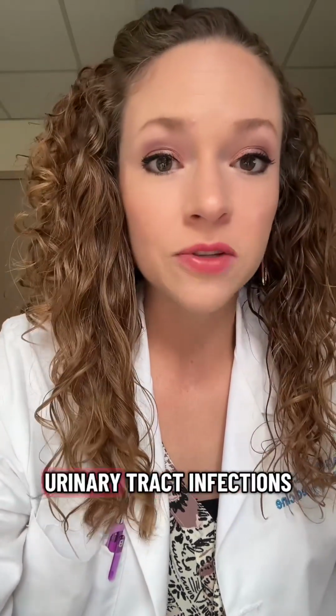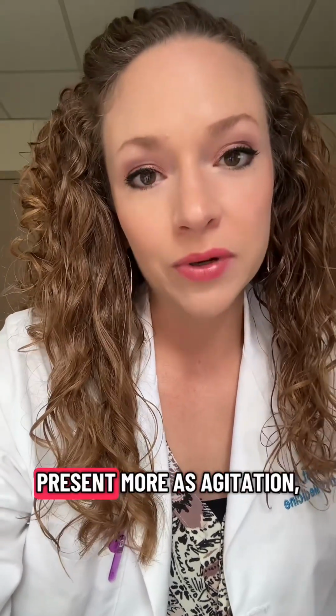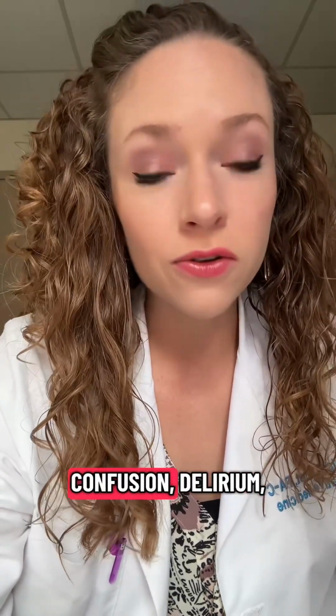It gets trickier in the older population because a lot of times urinary tract infections don't always present as typical symptoms. So they can present more as agitation, confusion, delirium, other types of things. So if those things are happening and there's not really any other reason for it, sometimes hospice is going to just treat for a UTI if it's appropriate and see if it gets better.